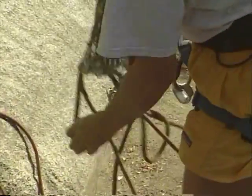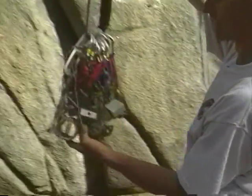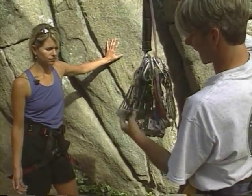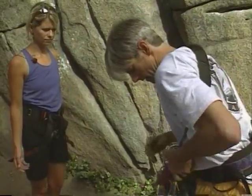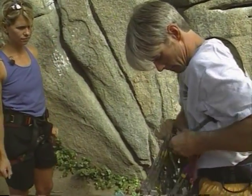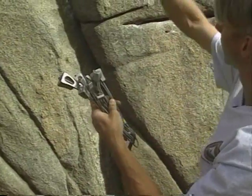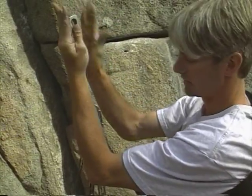And you can see the different tools that we use are many and varied. There's a lot of different types of what we call nuts and camming devices. I'll show you a couple of different things here. We have things like aluminum wedges that will slot into a crack. We put them into a little tapering spot in the crack, and they'll jam into there.